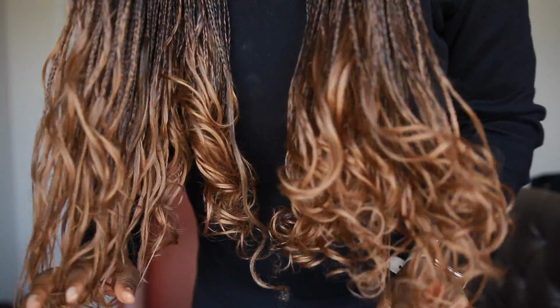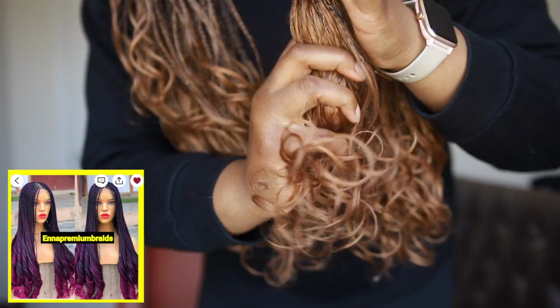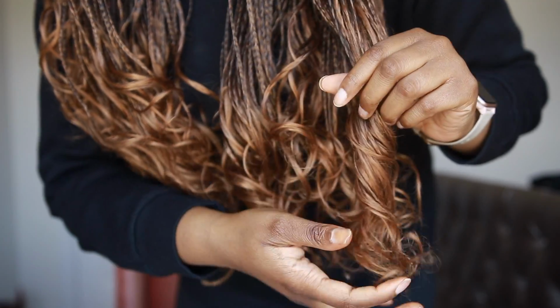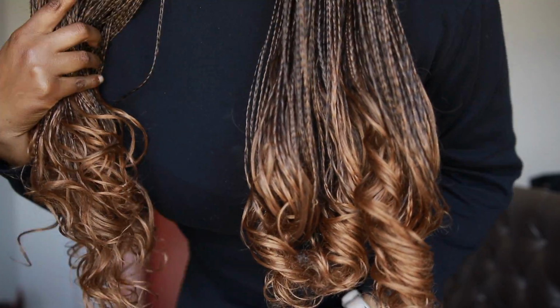It's coming out curly right now, but of course this is French curl, so you can just brush the curl and roll it yourself, or you can just brush it out and have these bombshell curls. It is stunning. I love the color. I think it suits my skin tone, and it is super long. This is, I believe, 24 to 26 inches.